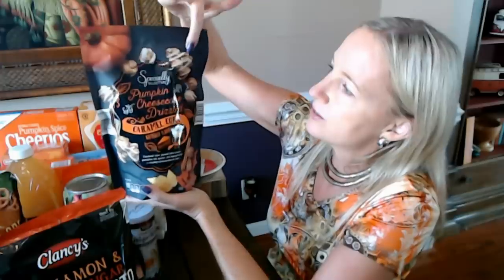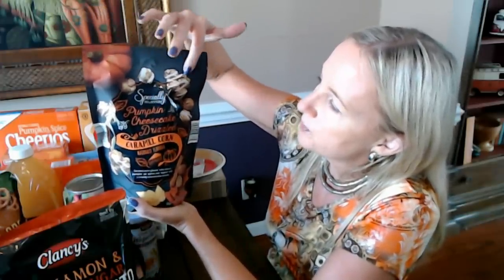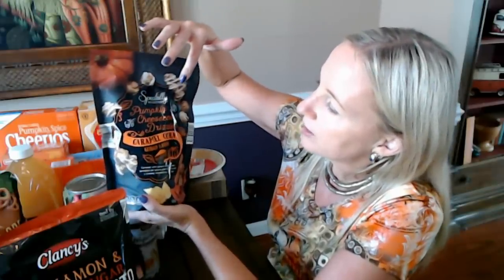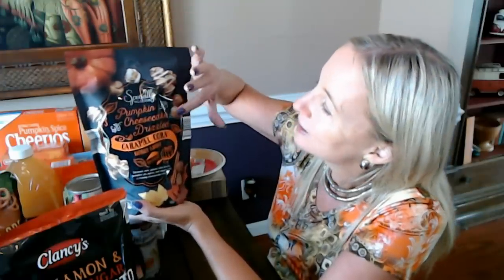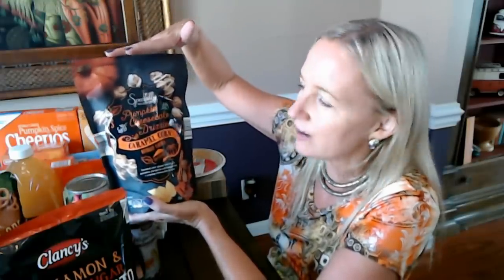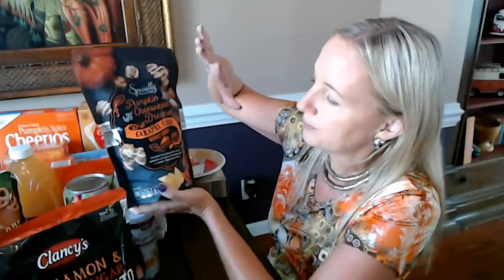Ooh, and you can see here what it looks like. So you're gonna have these clusters and individual pieces of caramel corn with this white drizzle on it. And that is pumpkin cheesecake flavored drizzle. Oh my goodness, that looks yummy. Sounds really good, honestly. I love cheesecake of pretty much any flavor. So I really look forward to trying this caramel corn.